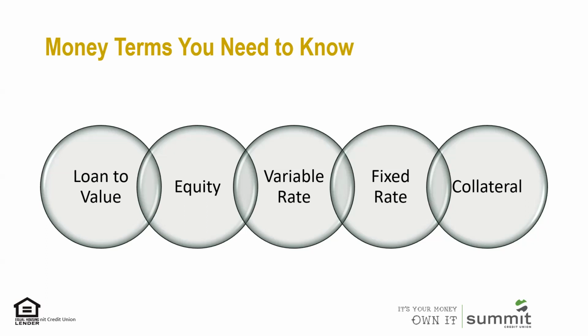Variable rate. This is an interest rate that can be adjusted based off of the prime rate. Fixed rate, this is an interest rate that does not change and is guaranteed for the life of the loan. Collateral. Now, this is something that you are using that is registered. For example, the home, a car, a boat, etc.